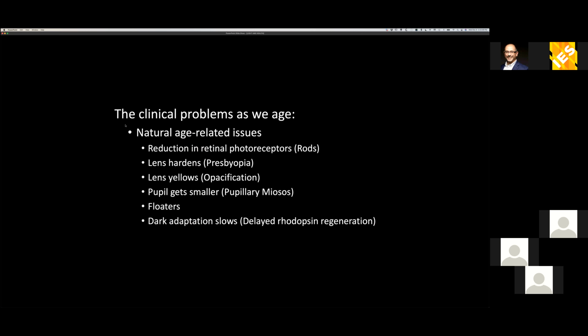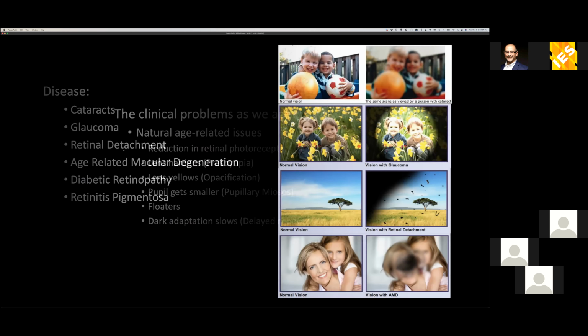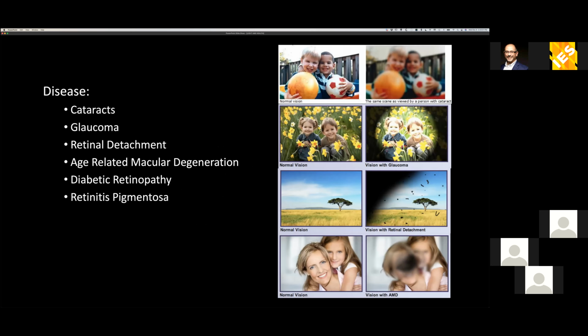All of these things are things that every one of us will have to deal with to some degree, right? All of them to different degrees, but we will deal with all of these things. And then you layer on top of that disease-related issues that become more apparent as we get older. Everything from cataracts, glaucoma, retinal detachment, AMD, diabetic retinopathy, retinitis pigmentosa. All of these things have tremendous impacts on our vision.